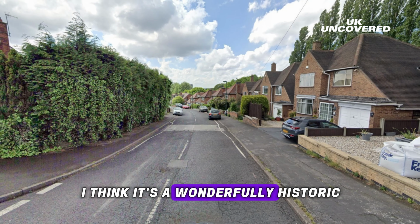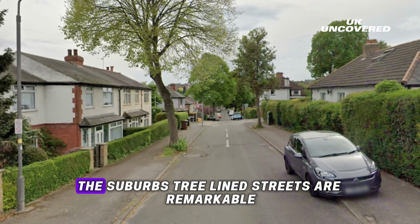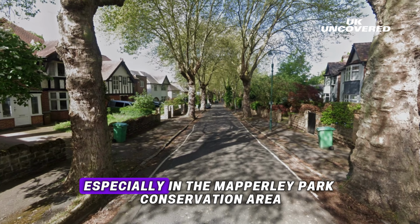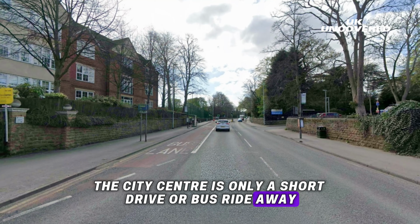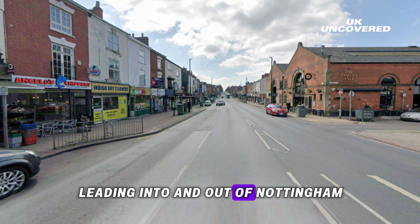I think it's a wonderfully historic, leafy area with lots of young people and middle-aged people. The suburb's tree-lined streets are remarkable, as they feature stunning Victorian architecture, especially in the Mapperley Park Conservation Area. The city centre is only a short drive or bus ride away, and the A60 highway provides easy access to primary routes leading into and out of Nottingham.